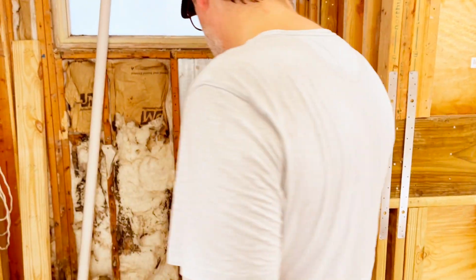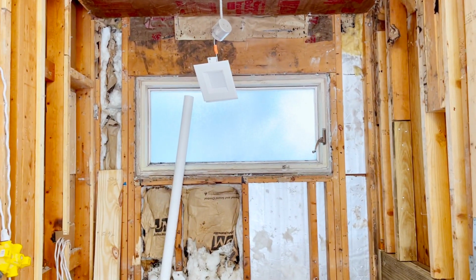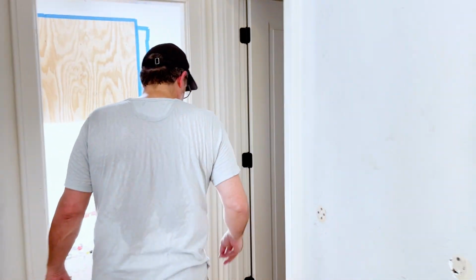And then in here, this will be the bathtub area. That window's going away. Oh, it is? Huh, good to know. Yes, honey, that window's going away.